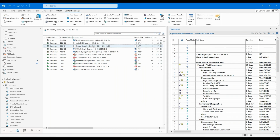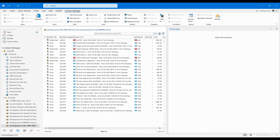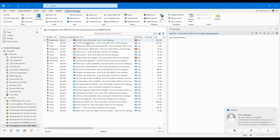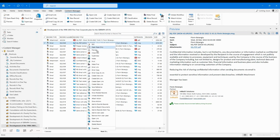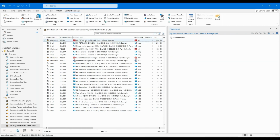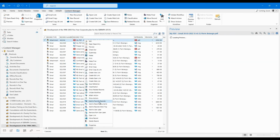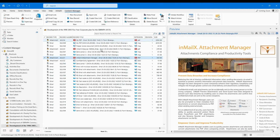So this is basically the whole process. Now, if I go to my recents here, you notice I have my PDF and also the original email. One other thing we do when users file emails and save attachments separately: if I go to related records, you can select that you want to relate that email to the PDF itself. So very easily you can connect the two together if needed.